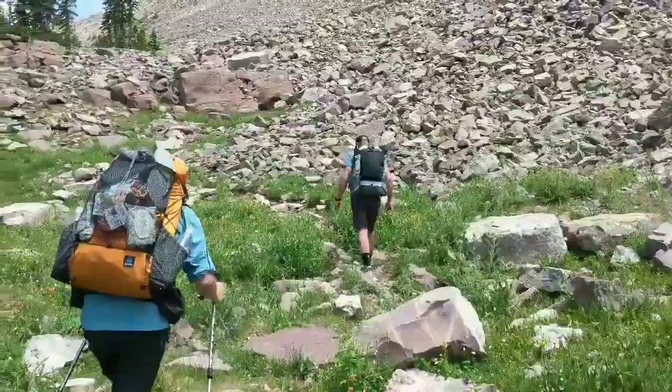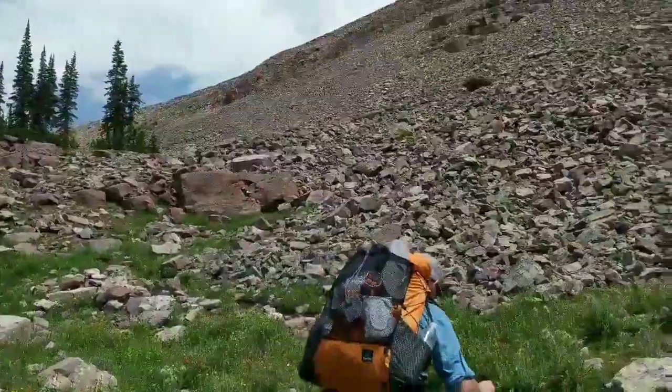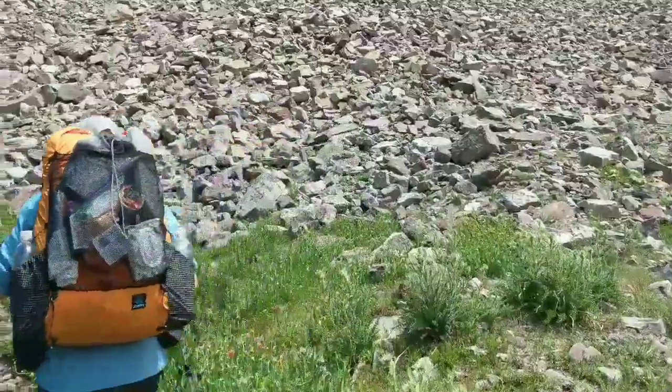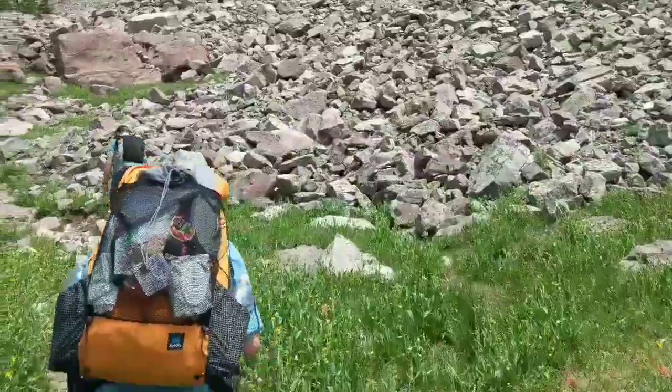All right, here we go. Starting to climb up Rocky Sea Pass. Shouldn't be too bad. No problem, Josh.